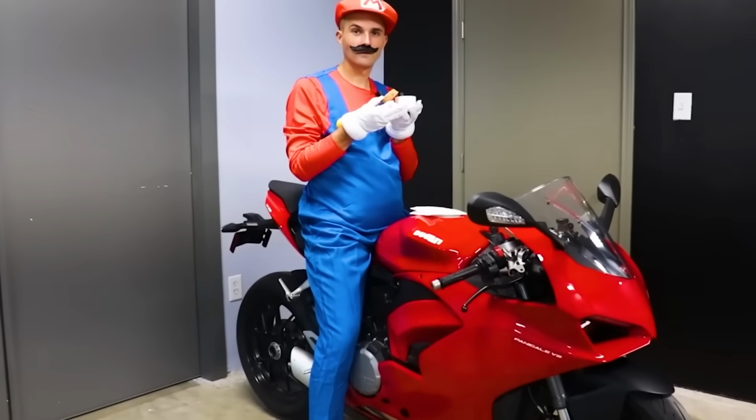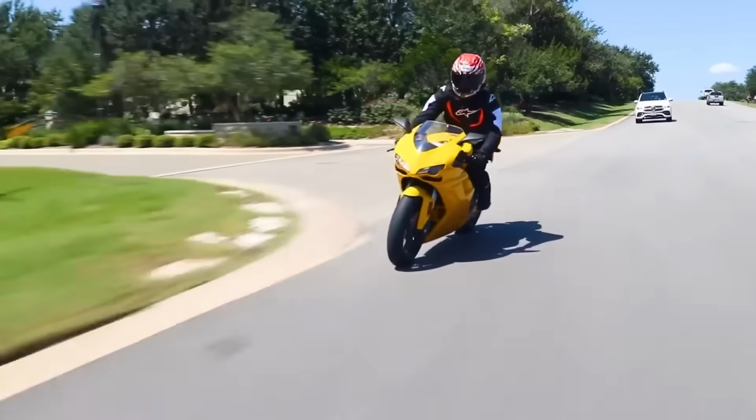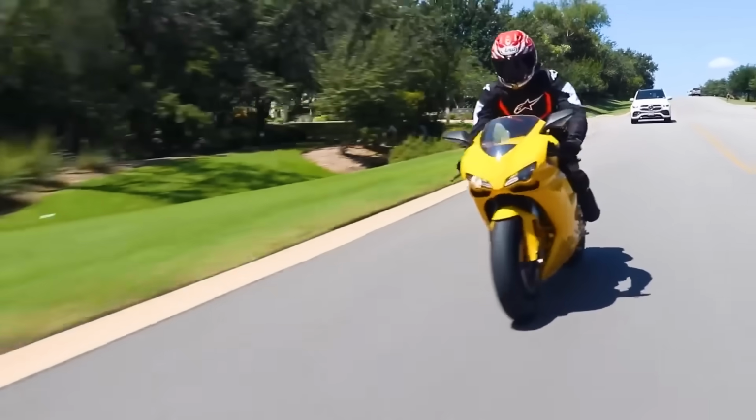I've owned a Panigale V2. Well, I've owned the Streetfighter V4S as well. I had a V4R. I've owned lots of really flashy, fun Ducatis that I gave away here on the channel, and they've all been spectacular. But maintenance is going to be more expensive, initial purchase price is going to be more expensive, and everything will be a teensy bit more difficult with the Ducati. So that's something you really got to think about before you're about that life.